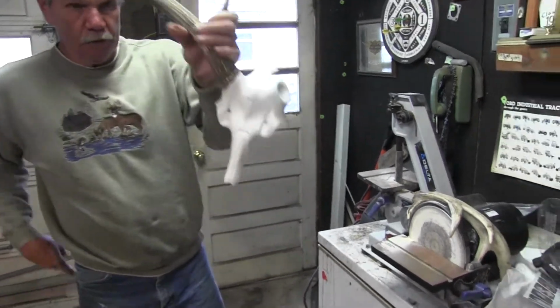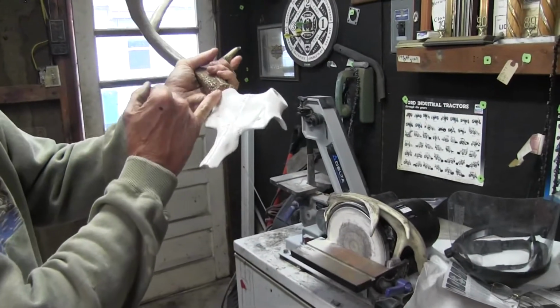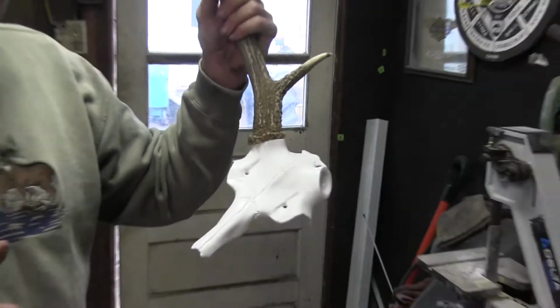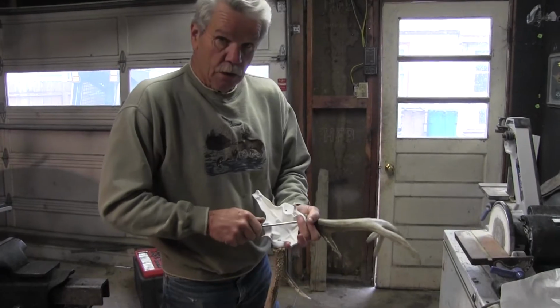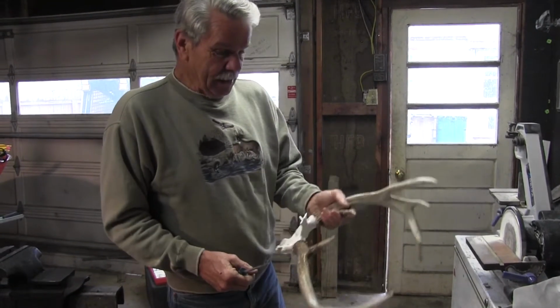And so far what we've created is a half rack. But if you notice how nice that fits around there, that's what you're looking for when you buff that down. The more integrity and the more time you take to match that up, the better it's going to look and more realistic at the end. Well, that got it cinched down.